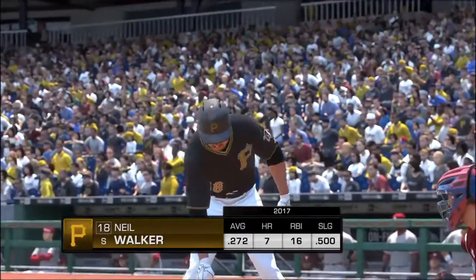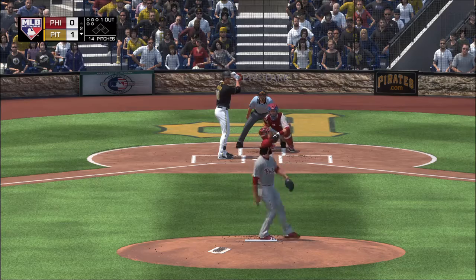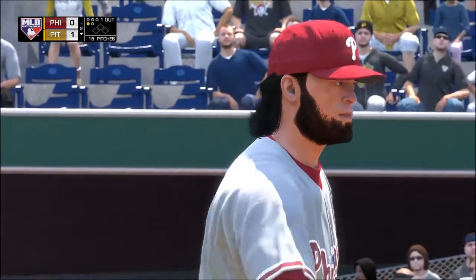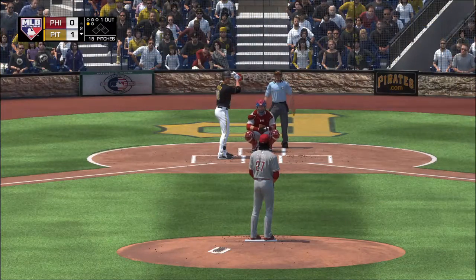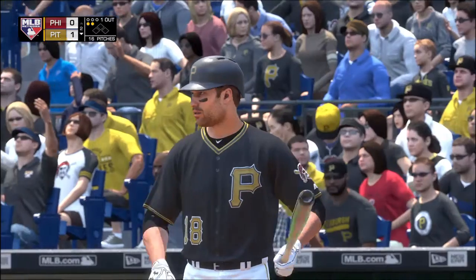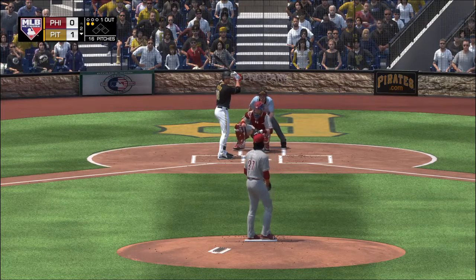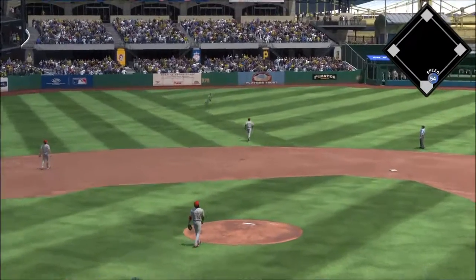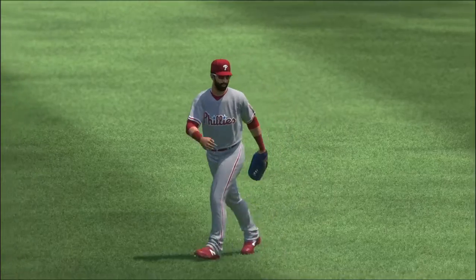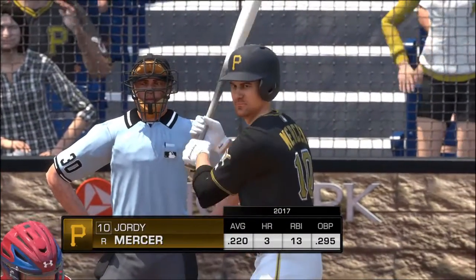Here's Neil Walker. He's batting .272, 7 home runs, the second baseman. The pitch to Walker is a strike, it's a slider, a 92-mile-an-hour slider. No balls and 1 strike. And the 0-1 pitch, swing, it's a curveball, it's a called strike. Walker checked, but the umpire called it a strike. Nacho ready, the 0-2 pitch. Swing, a fly ball in shallow left field. Coming along is Bautista. He'll make the catch. And that is 2 outs. And they'll bring up Jordy Mercer. Mercer batting .220 with 3 home runs, 13 RBIs.